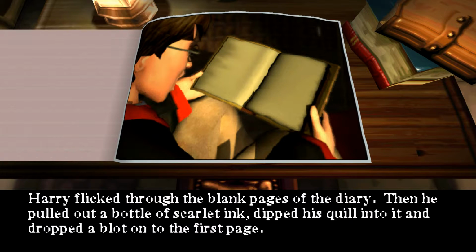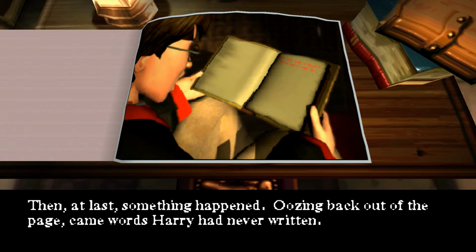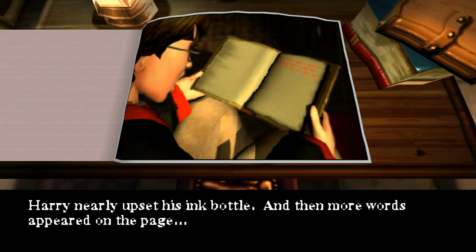Harry flicked through the blank pages of the diary. Then he pulled out a bottle of scarlet ink, dipped his quill into it, and dropped a blot onto the first page. Excited, Harry loaded up his quill and wrote, "My name is Harry Potter." Then, at last, something happened. Oozing back out of the page came words Harry had never written. Harry nearly upset his ink bottle, and then more words appeared on the page.